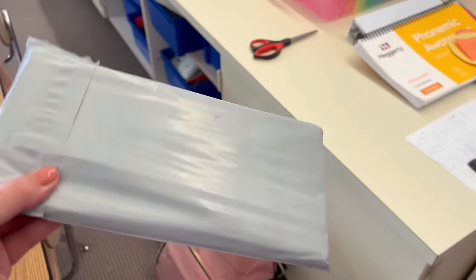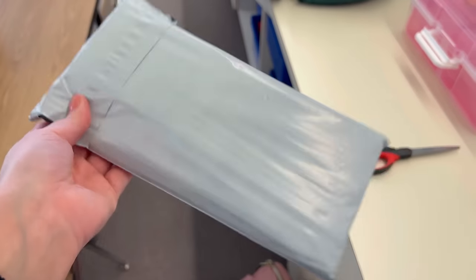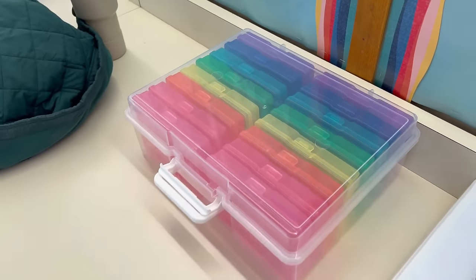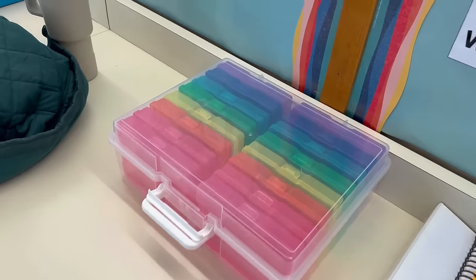The other things I brought from home, we have some bendable straws, which we're going to use today when we learn about plants and shade and what they need. And then another set of these task card boxes. All right, I have some copies to make for the week and I need to go return that box up to the office.